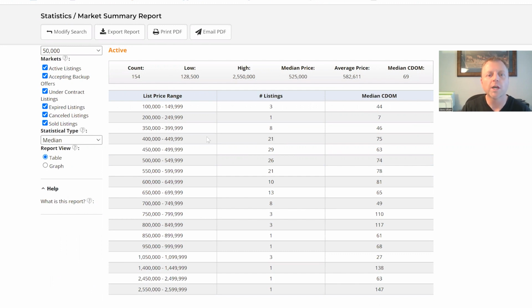So between 400 on the low end and then up to 599,999, so just shy of 600,000. This is the bulk of all the properties that are currently available. So if you look at all the other numbers, there's just a few in each of the other price points, with the bulk being between 400 and 600,000.